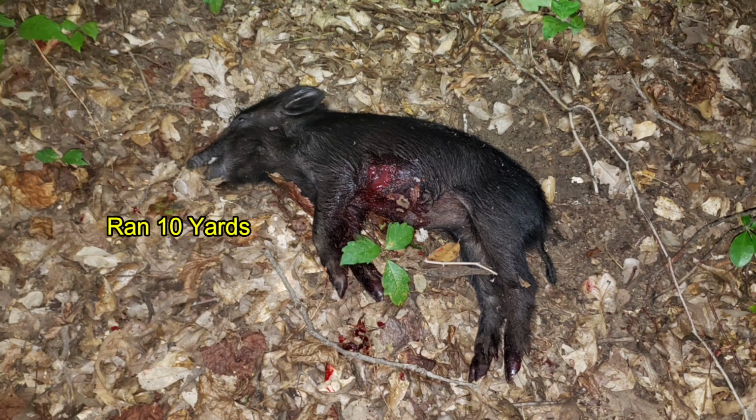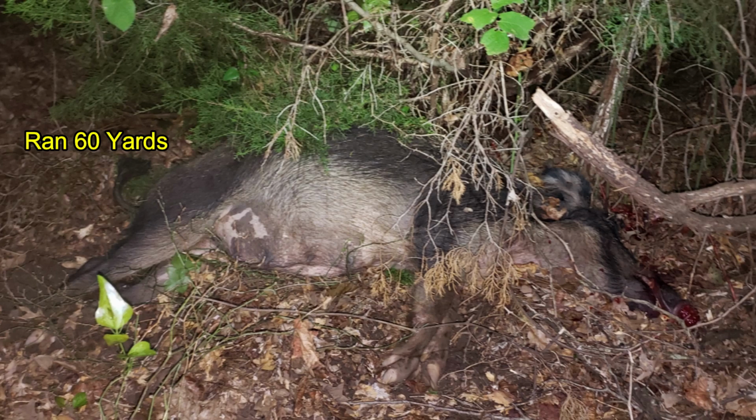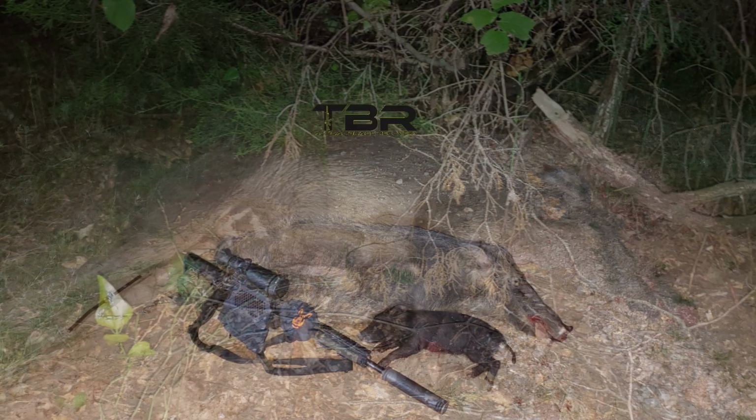Well, when I went to go look for my hogs, the first one I found was this piglet. It had run only 10 yards. And further into the woods, I came across a sow. She'd gone a total of 60 yards.